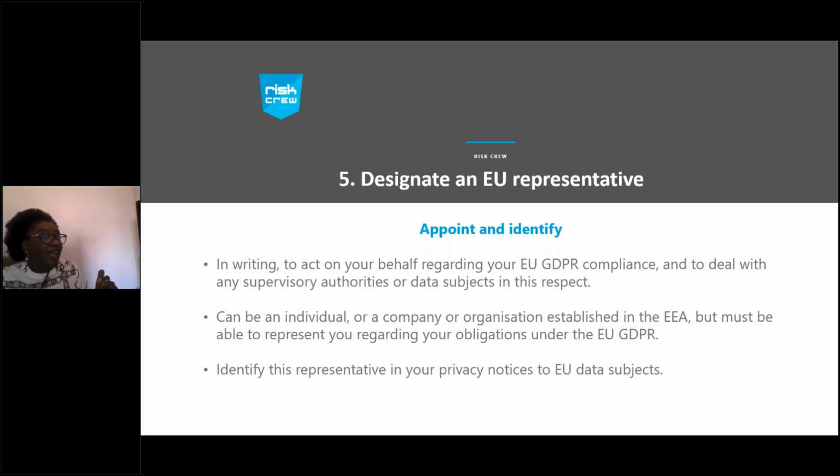This representative could be an individual or a company or an organization that is already established in the EEA. You could have a law firm, a consultancy, or a private company. But in practice, the easiest way to appoint a representative is a simple service contract.